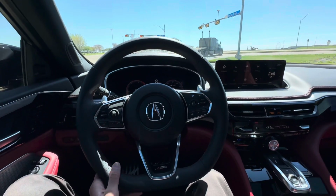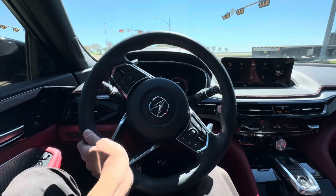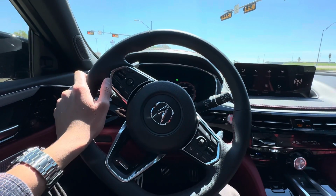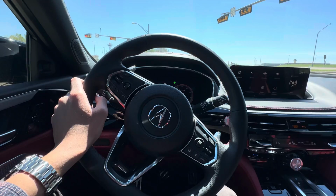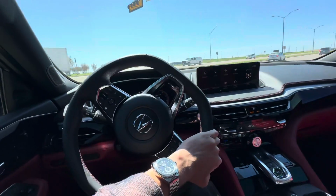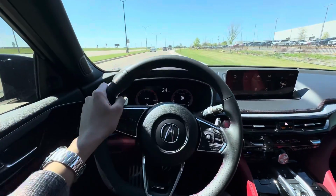Cabin is pretty insulated. It's very luxurious in here. And super handling all-wheel drive is torque vectoring as well.